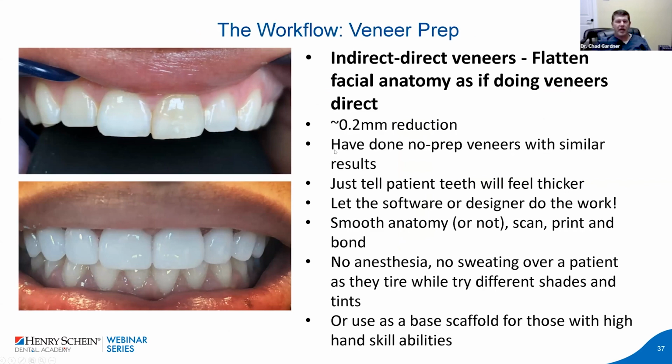The veneer prep, just basically flatten the facial anatomy as if you were going to do veneers direct. You know, about 0.2 millimeters of reduction. Sometimes I do no reduction, depending on the shape and the contour of the tooth and the angulation of them.